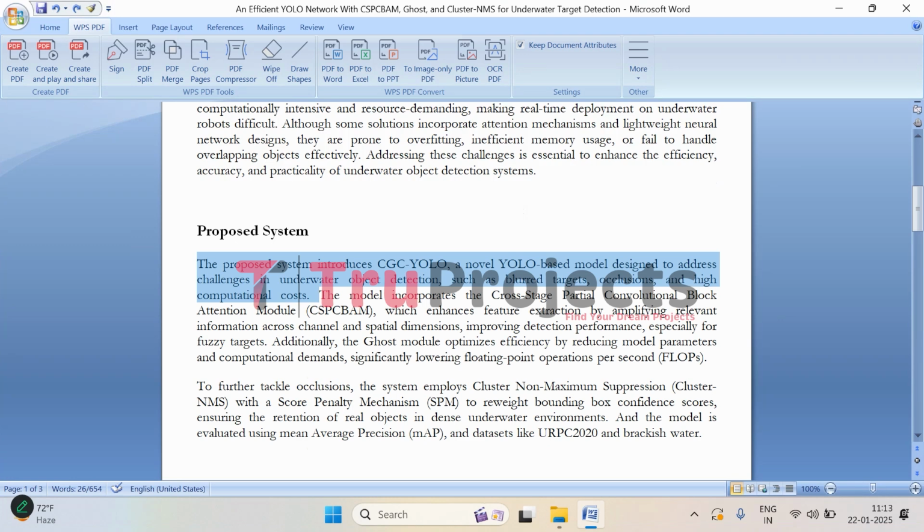One of CGC YOLO's key features is something called CSP-CBAM. This is a cross-stage partial convolutional block attention module. This sounds complicated, but think of it as a mechanism that helps the model to focus on important details in an image. It amplifies the features that really matter, both in terms of where they are located and what is happening across the image. This means the model gets better at detecting things, even when the targets are blurry or hard to spot.